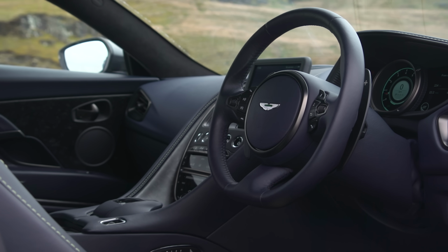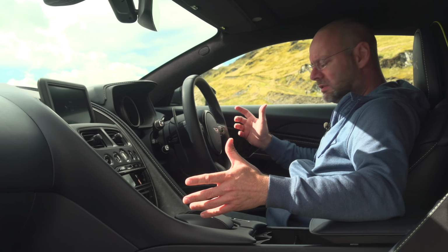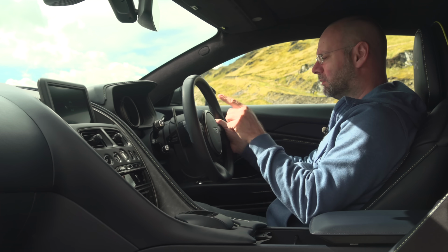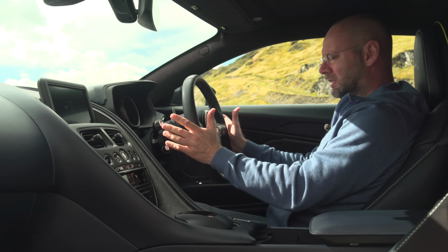And so to the Aston Martin DB11, whose interior is a bit of a mixed bag. Let's start with what's good. I like the driving position. The driving position is strong. I don't like the steering wheel, but I said I'll just concentrate on the things that I like for the moment. Driving position is sound.